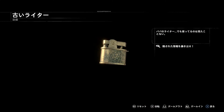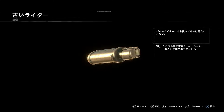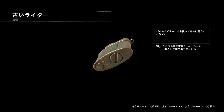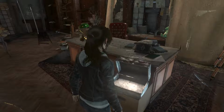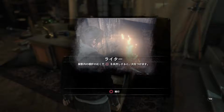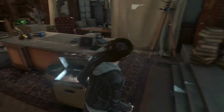Dad's lighter. I don't remember him ever using it, though. The Croft family crest and initials PC. I wonder if this belonged to my grandfather. Okay, should be able to light the fireplace now.